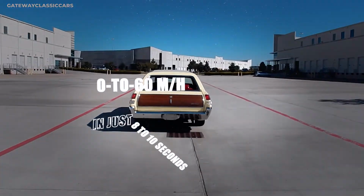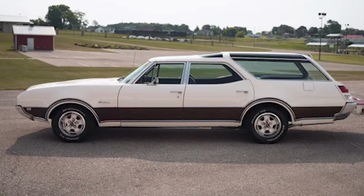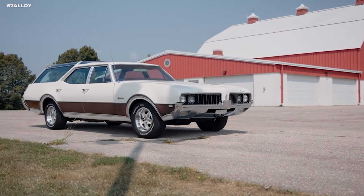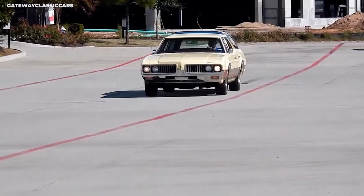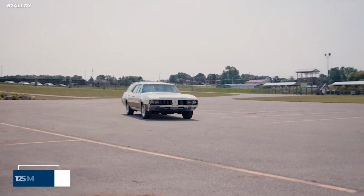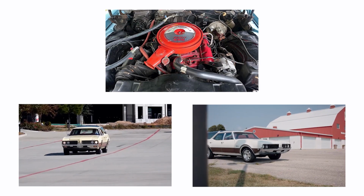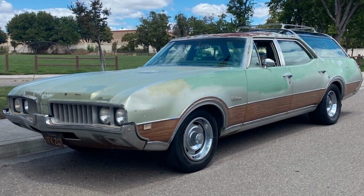The car could go from 0 to 60 miles per hour in about 8 to 10 seconds. It could also cover a quarter mile in between 15 and 17 seconds. This shows that the Vista Cruiser was fairly quick for a large wagon made to carry many passengers. Moving forward to speed, the Vista Cruiser could reach a top speed of about 115 to 125 miles per hour. This was impressive for a station wagon, which normally focuses more on space and comfort than fastness. The engine gave the car enough strength to handle highway driving, with ease and power to pass other vehicles safely.